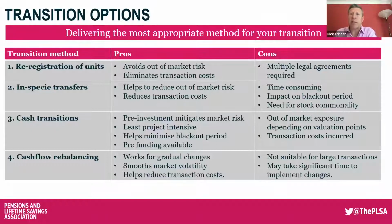Legal agreements need to be in place between all parties, that's the two platforms and the fund manager, and prior planning needs to go into when that re-registration of units is executed. But we find it's a highly effective method of re-registering units, and it's something Stella and I will be touching upon, no doubt, a little bit later in the session.